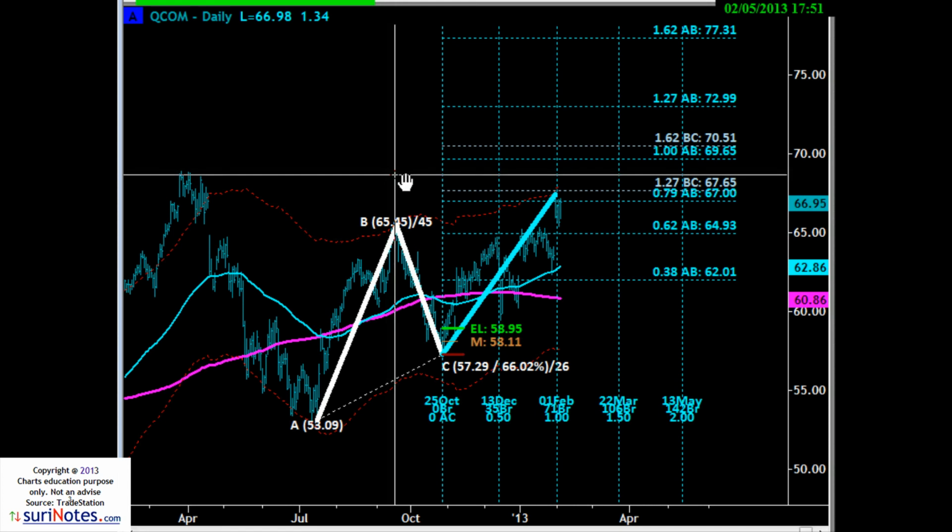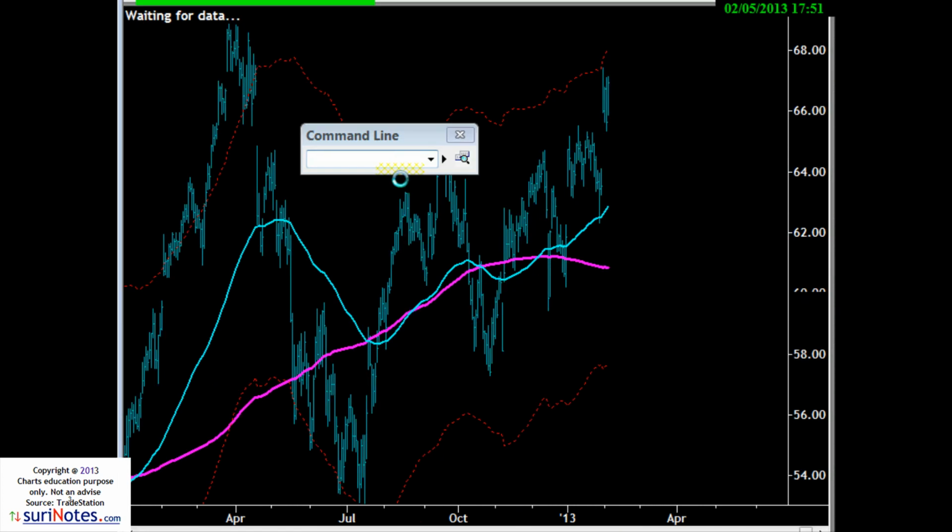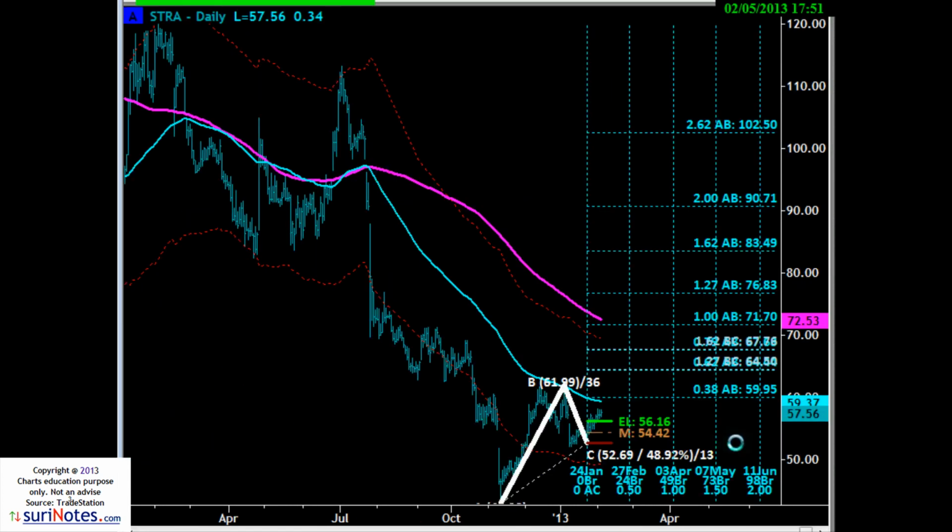And the last one I'm going to show is Strayer. This one I do not have a position in. I was waiting for it to retrace a little bit down, but it's not. For the past few days, it is showing strength, and right now it's traded above the year level. Their earnings are also due on February 14th. If it really continues its rally up, I guess we may see between $64 and $67.